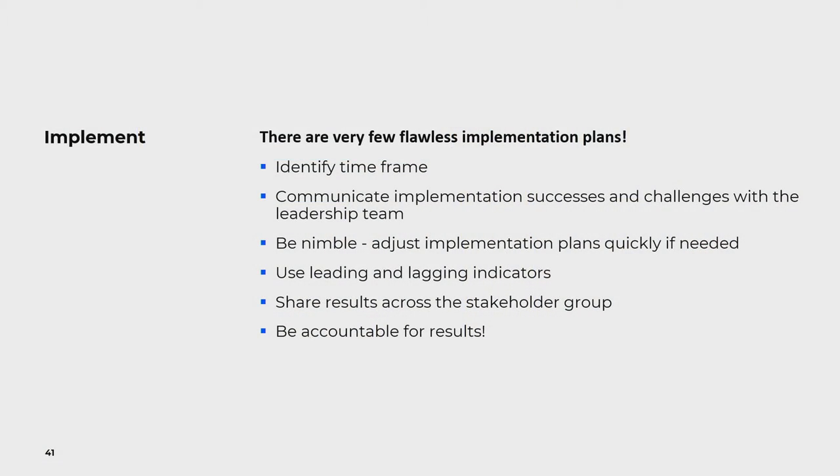So here, there are a few flawless implementations, as the slide says. We typically don't see a perfect thing, but as long as you're directionally right and you're being nimble, so if something's not going right, you can change it quickly. Again, looking at your strategic financial plan, we typically do a five-year strategic financial plan that mirrors the strategic plan. Well, that first year is really your operating budget for the next year, okay?